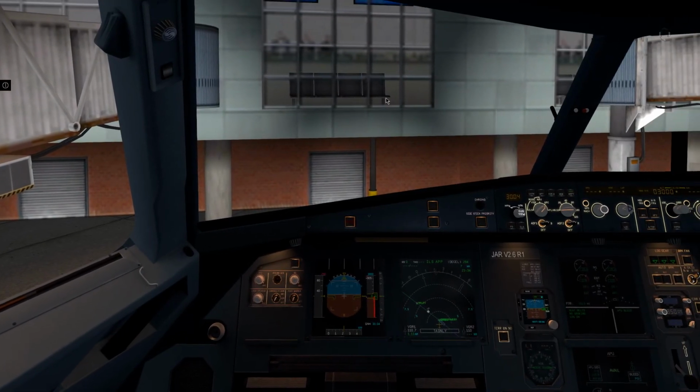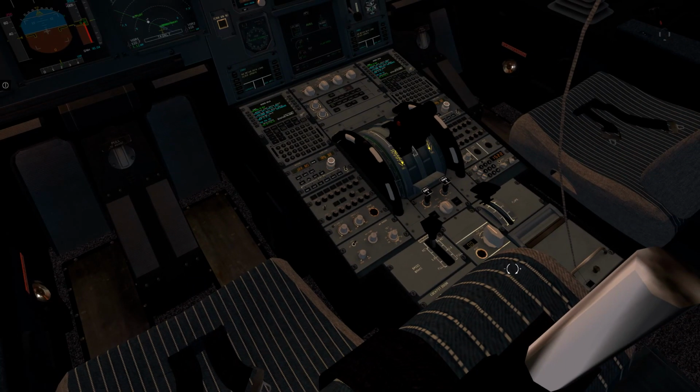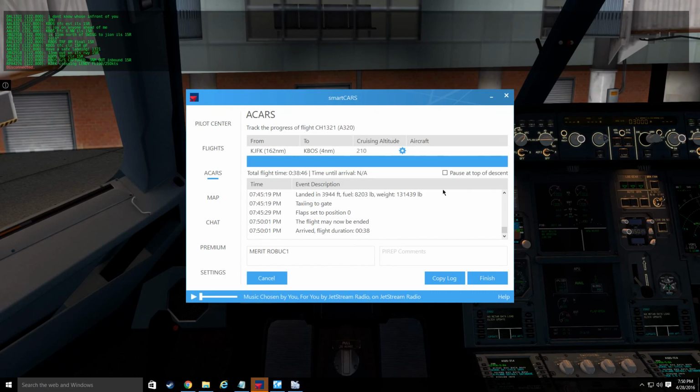Alrighty guys, there we have it. Come to a stop. Park brake on. Park brake is on. Actually, no. Park brake off. I'll just hold the brakes. Let's go ahead and disconnect from the squawk box. Disconnect. Let's go ahead and end our flight for the VA.